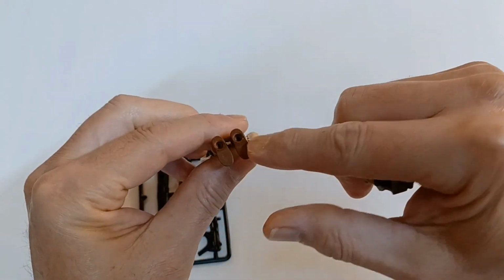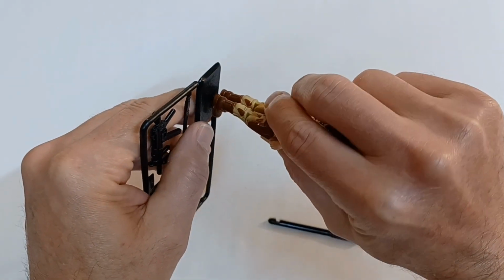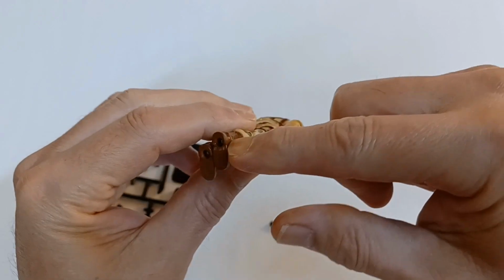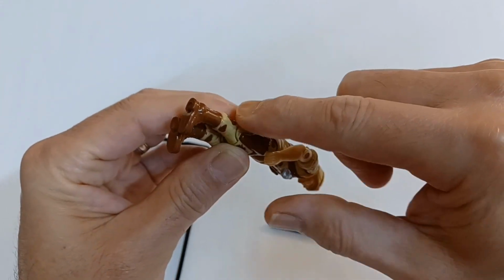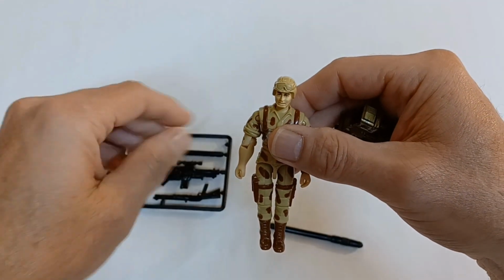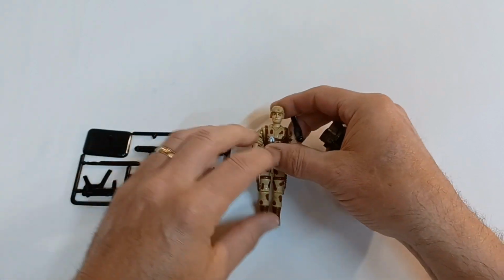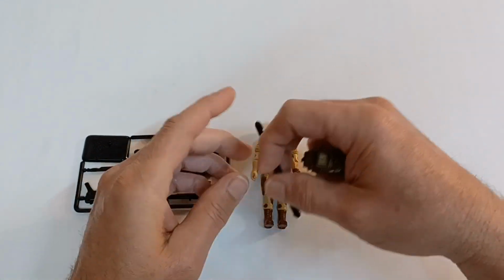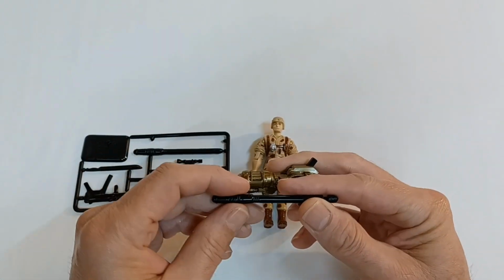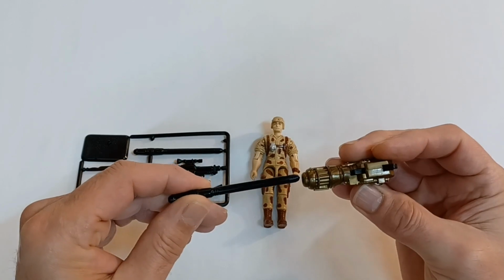And also the heels, when you stick them on the stand, they fit so snugly that sometimes the heels cracked right off of the figure. So I'm going to forego putting any weapons in his hands and putting him on the battle stand just to make sure I keep him intact. But let's see how this missile works after all these years.